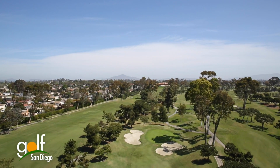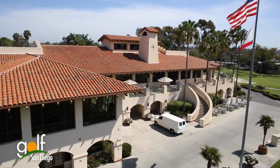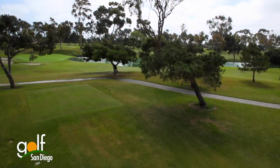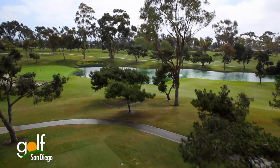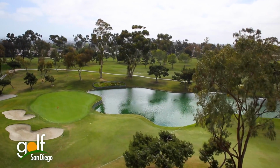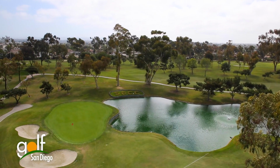Today we're soaring over the spectacular San Diego Country Club, one of the most naturally beautiful and challenging golf courses in all of Southern California. Boasting 117 years of rich history, its members and staff brim with pride in their nearby yet hidden gem. I think it's fabulous, and I am so fortunate to be a member here.